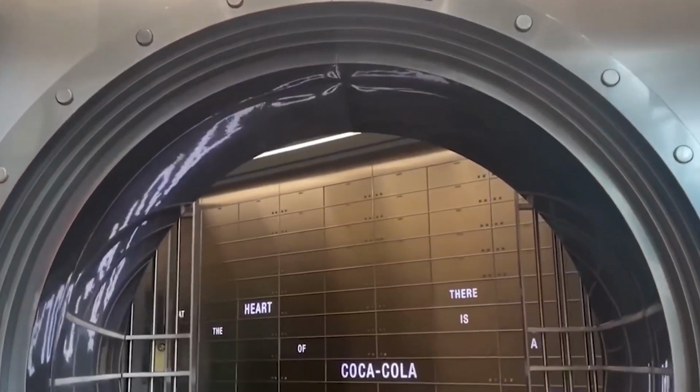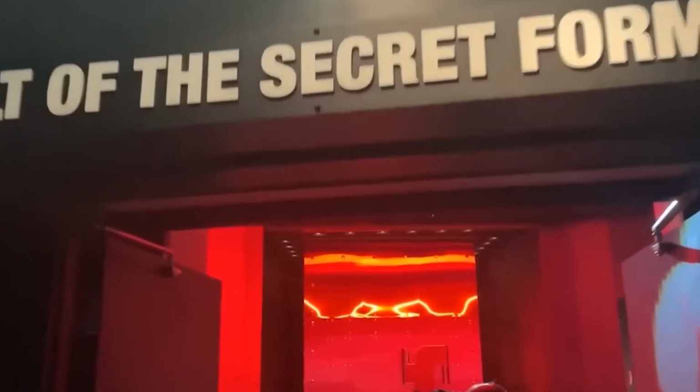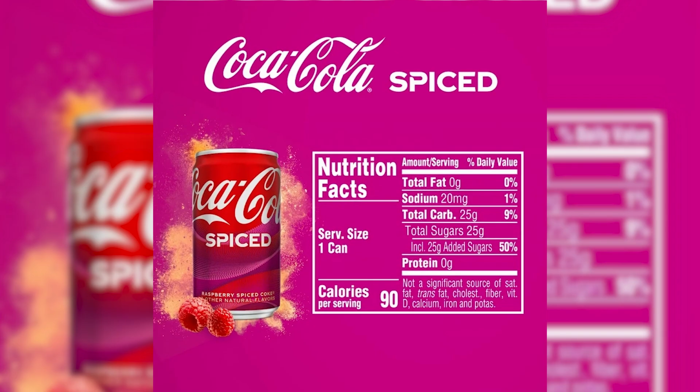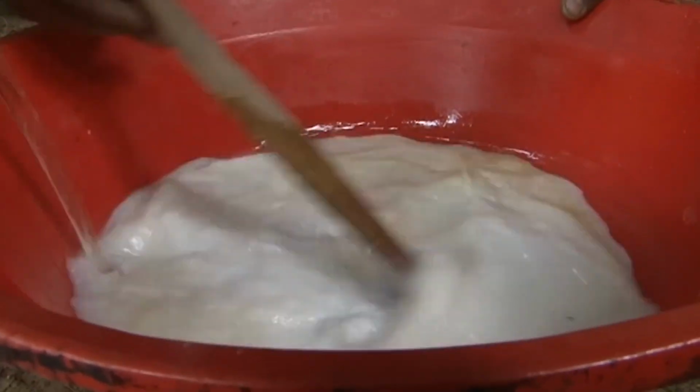Coca-Cola's secret recipe is famously guarded, rumored to be locked in a vault somewhere, hidden from public view. But here's the thing. The so-called natural flavors in Coke aren't as mystical as they want you to believe. One of the main components is coca leaf extract. But don't get too excited.